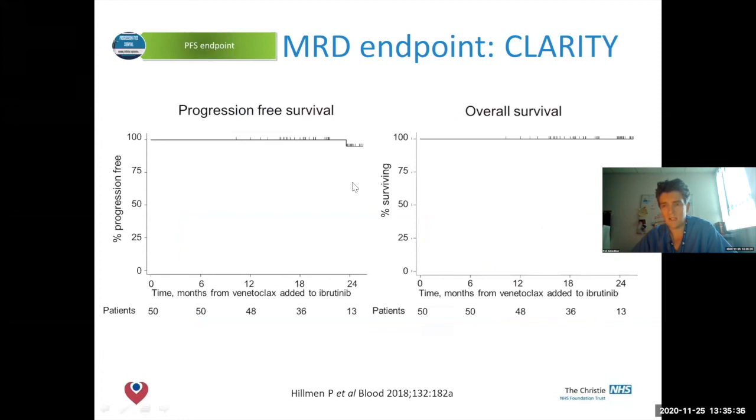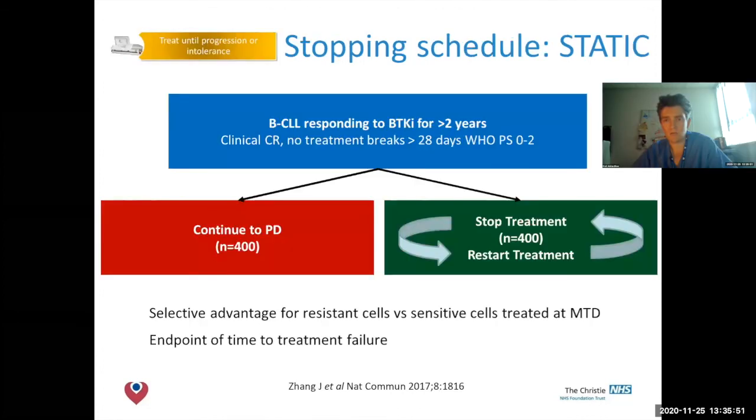So I think this is really intriguing data, particularly in the context of relapsed disease, seeing that we're achieving high rates of MRD negativity, high rates of progression-free survival. And I think this is really shaping what we're going to be doing in terms of treatment going forward. So then lastly, should we be stopping treatment?